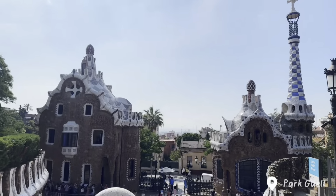This might go without saying, but when you're at this park, you definitely want to wear comfy shoes because there's a lot of cobblestones and rocks, and you can slip and fall easily or hurt yourself. So make sure you bring comfy shoes, and just as a backup, maybe bring a Band-Aid or two just in case.